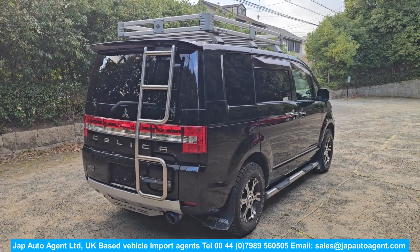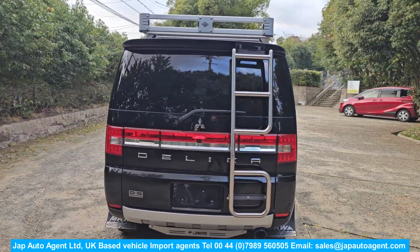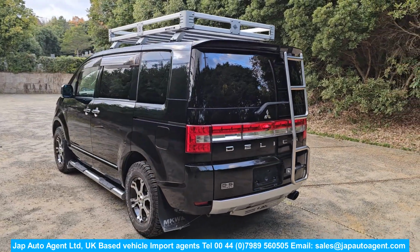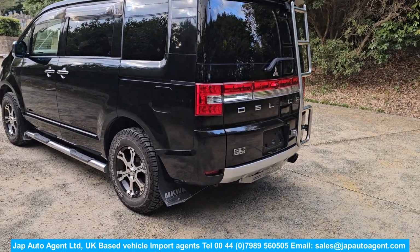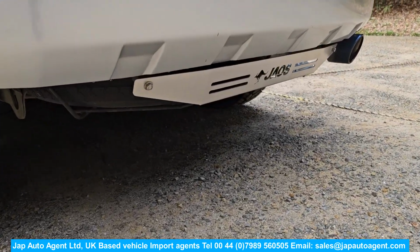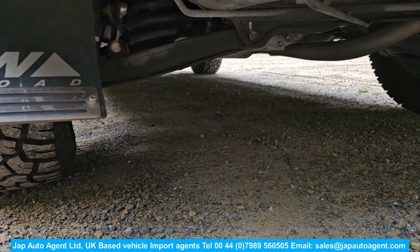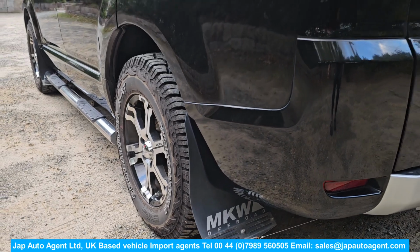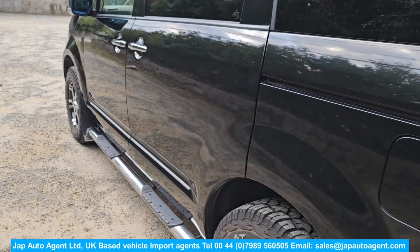That roof rack, not cheap at all. The rear ladders, it's got the JAOS skid pan at the back and the front. It's got the MKW Mud Flaps, and those are MKW Alloy Wheels with Yokohama all-terrain Geolander Tyres. So this is not cheap, and I also believe, looking at this vehicle, that it has not been going off-road. This has been done to dress it up so it looks nice in a car park. That's as simple as that.